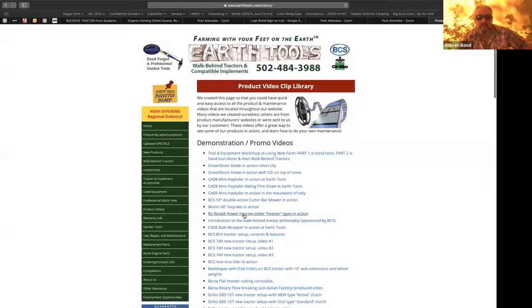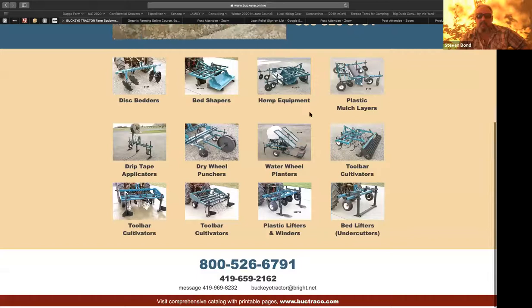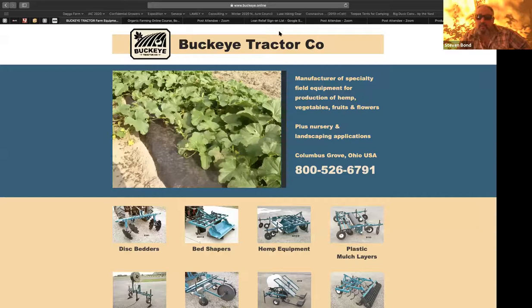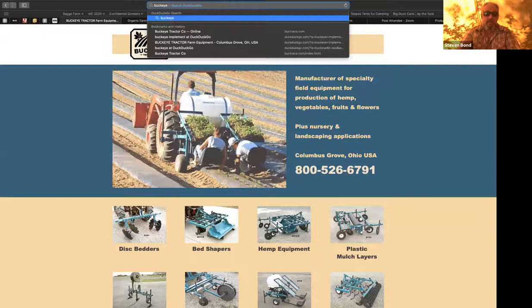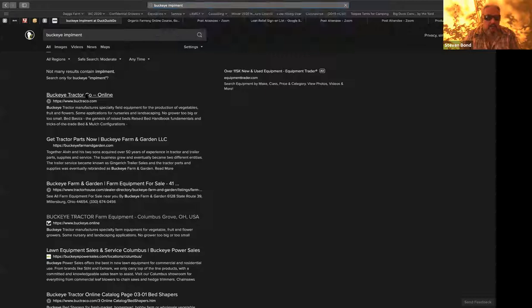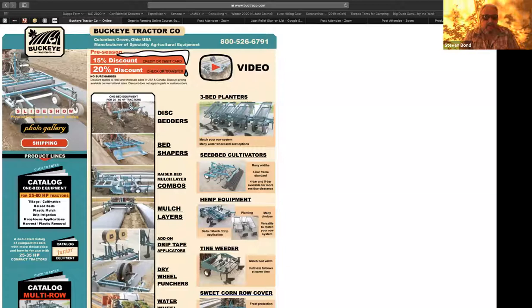Let's see if we can go to Buckeye Tractor Company. That's not the one that we want. So I'm just going to type it in. A lot of these guys, the websites are not all that great, because they're really good at making implements, but their websites aren't the modern, easy to use websites. This website is a resource. On these videos, there's a myriad of techniques demonstrated. They're in Ohio. They have exquisite implements that they make on site, and they can custom make you anything.